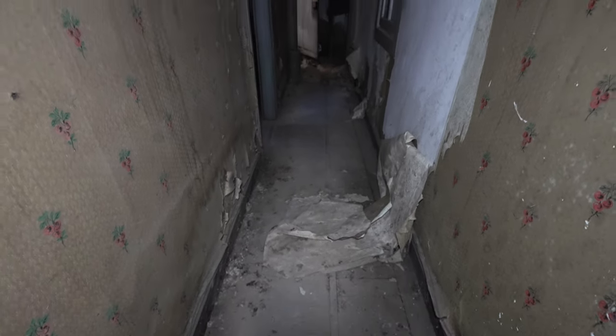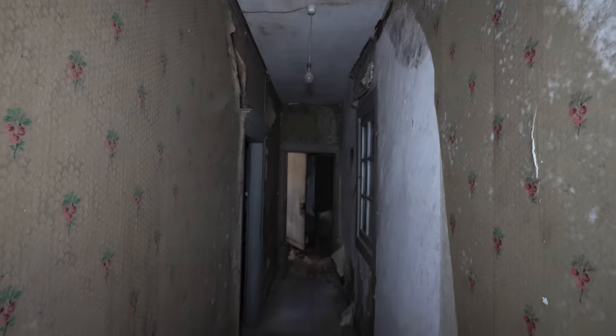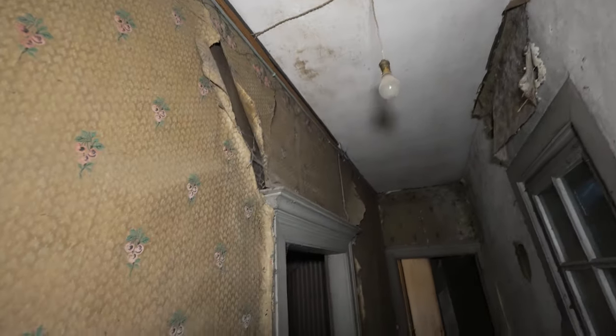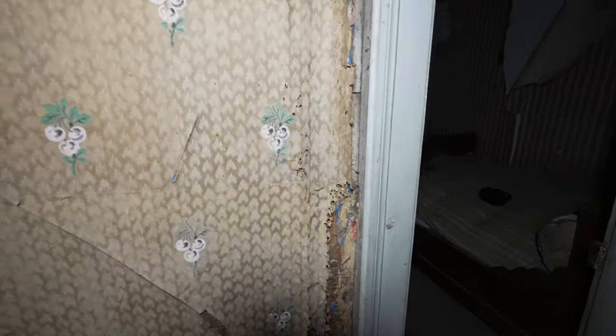Wow, look at these. Oh, the wallpaper is just peeling onto the ground. This place has been abandoned a long time. Yeah, I got some mold up there too. Not too bad, but gosh. Look at this wallpaper. Coming down. Get it all fraying from the edges.